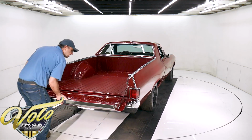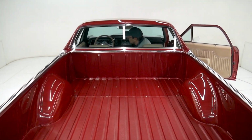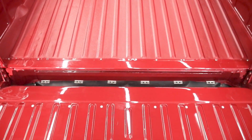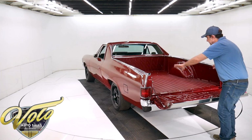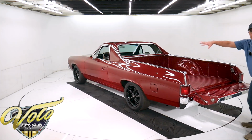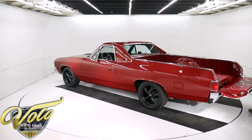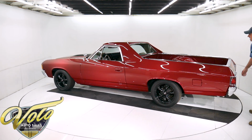Tailgate opens and closes easy. The latches, the cables look new. There's a rubber flap down here. It's there, and it's all painted. The bottom is as slick. All the hardware, all this is really nice. The walls are painted as slick as the outside. The floor is done in the same exact color, but it's done in a bed liner. This closes super easy and nice too.